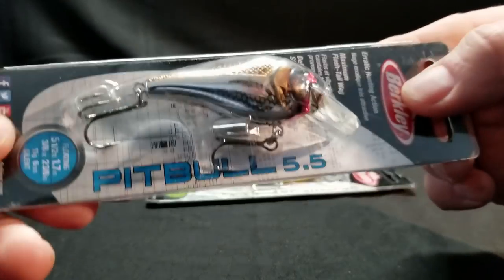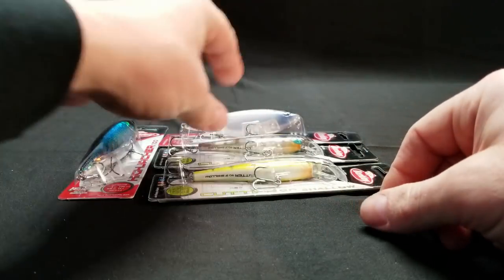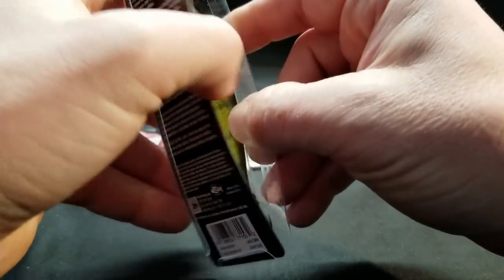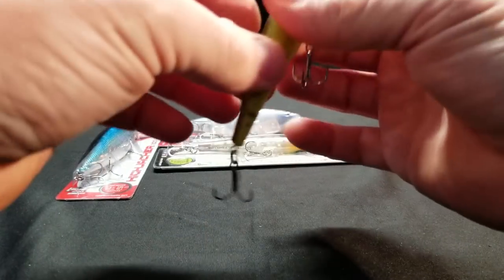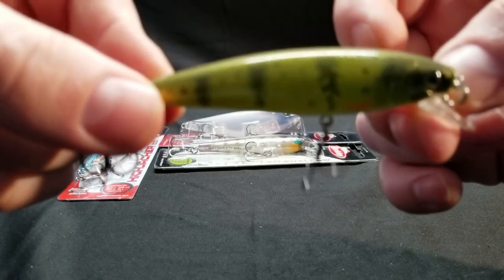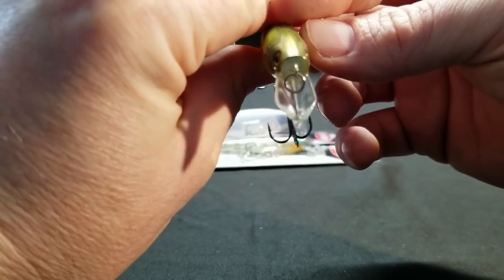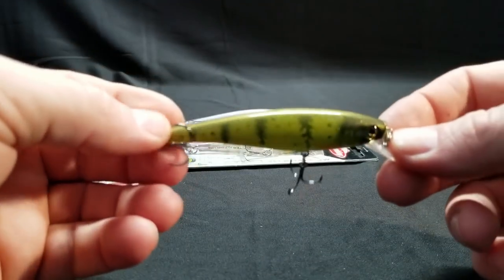So here's another one. It's a Pitbull 5.5, a little square bill. There's a couple here that I'm a little bit excited about. This is a yellow perch colored. This is called a Cutter 90 Shallow. So this is a shallow diving crankbait. Or not crankbait, jerkbait. And it has a little bit different bill on it. It's a little bit different than your typical jerkbait. But these are really excellent looking baits. I'm really stoked about this.